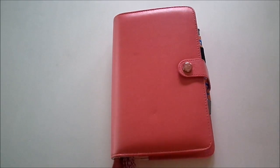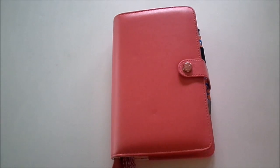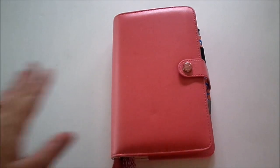So anyways, my coupons are stored in my wallet. Because my coupon organization is kind of boring and simple, I would give you guys a wallet tour also, just as a little bonus, because otherwise this video might be kind of boring. So this is my wallet.